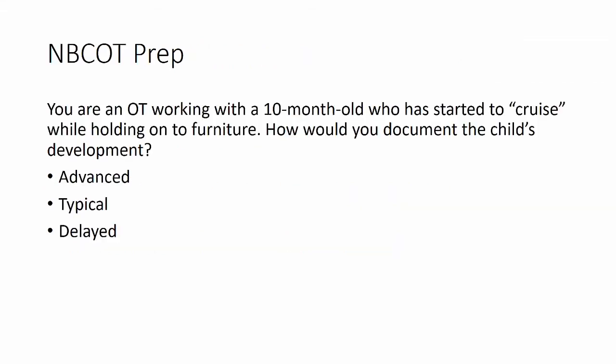So, NBCOT question. You're working with a 10-month-old who has started to cruise while holding on to furniture. How would you document this child's development? Right, so this is a milestone in the context of exploration, probably exploratory play. So when are babies typically walking? About a year. Babies are walking at about a year of age. So if we're cruising at 10 months, what do you think?